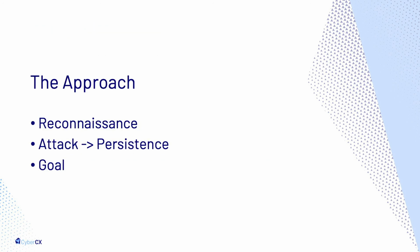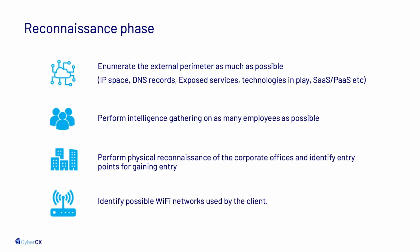Our approach: we had to perform reconnaissance. We had to identify all of the footprint that this organization had online. We then needed to identify and craft some attacks, ultimately with the goal of having persistent remote access into the environment and then achieve each one of those 5 goals. So, how did we conduct reconnaissance?